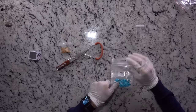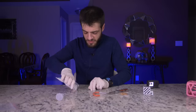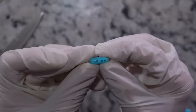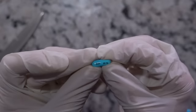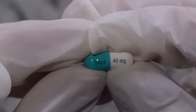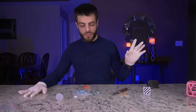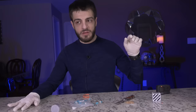It looks like there are two different kinds inside here. They're both bluish. These are all blue. These are white and green. Opening the container, spilling them onto my counter, being very careful. On the first one, it says S489 60 mg. And the other one says S489 40 mg. So these have the first four alphanumerical digits the same. One is 60 and one is 40.